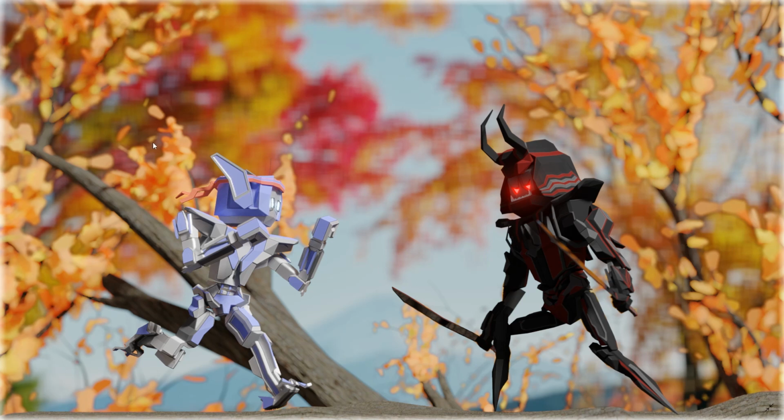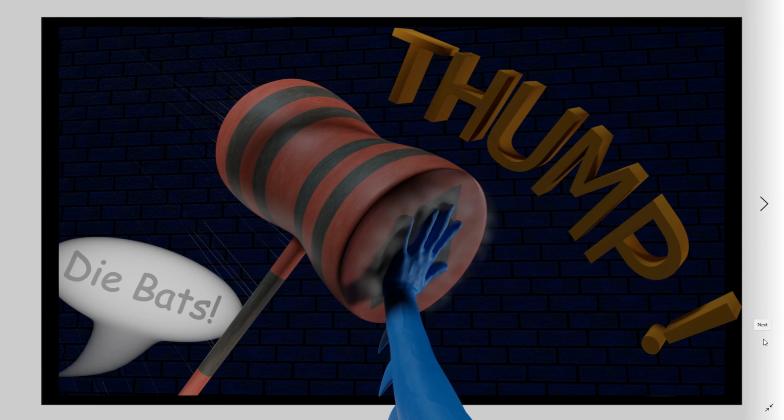The background's quite busy and the colours in here can be a bit busy as well. So what I might have done is change the colour of this character so it stands out from the background a bit more. Amazing piece though, really love this one. The next one's from Howling Cow.